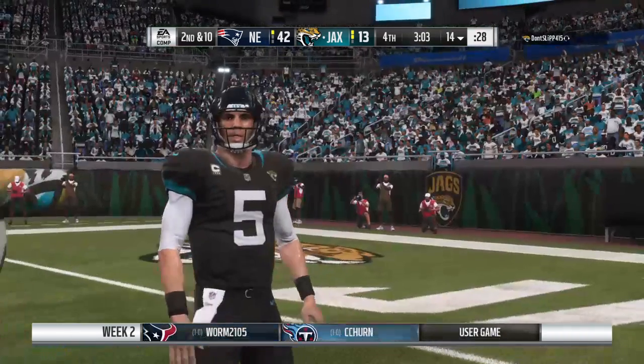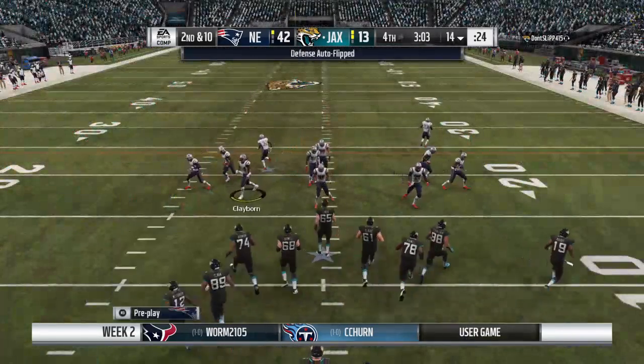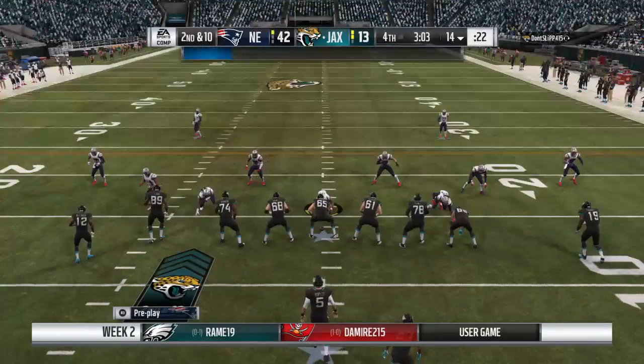They've got the lead, 4th quarter. Maybe can expect more passes like that downfield. So now 2nd and 10 after the incompletion on 1st down.